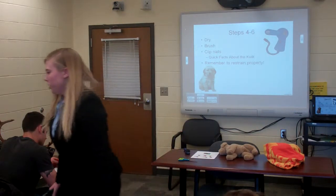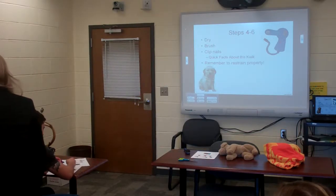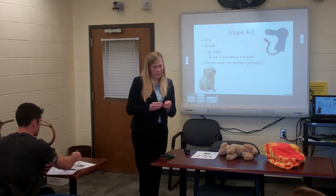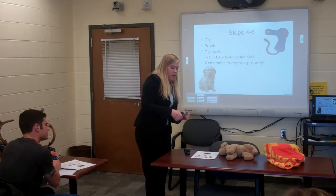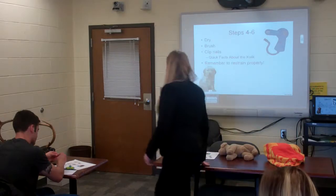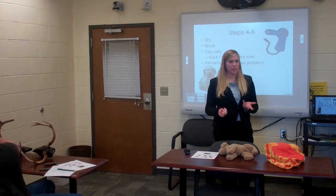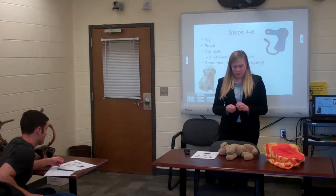Whenever you do end up clipping it, like I said, you're just going to want to do it at an angle. I'll pass them down. Sorry, I only have two. This is a really bad example, but you just want to cut it at a bit of an angle, and it shows on the sheet exactly how to do it. The red part is supposed to signify the quick, because especially with black-nailed dogs, it's really hard to tell where it is, so you want to do a little bit at a time until you can tell where it is.